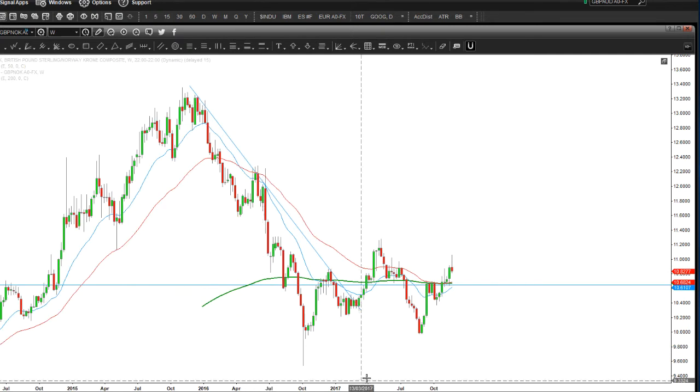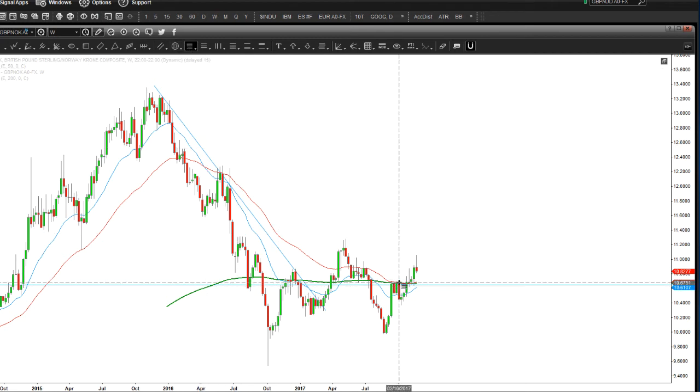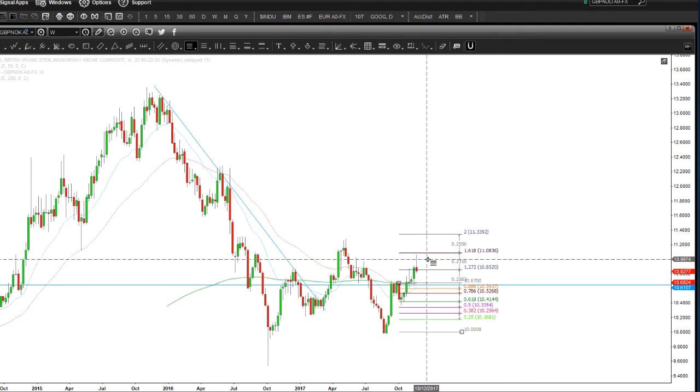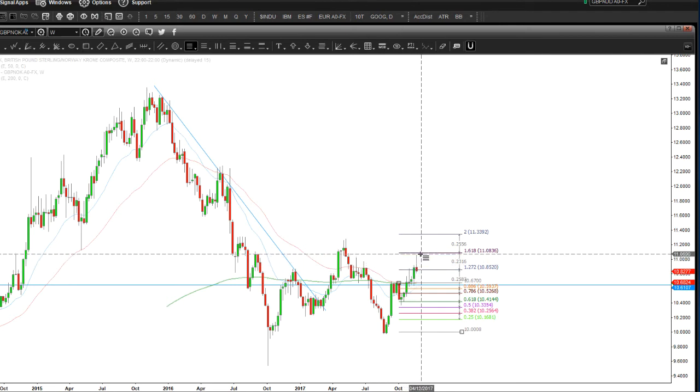And one thing else as well which you're going to like is the fact that we've got the completion of the 1.618 Fibonacci extension just here, representing the tip or the top of this tail. So just to recap, we've got the rejection of 11, which is a round number here, and we've got the rejection of the 1.618 Fibonacci extension.